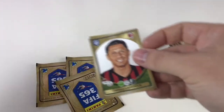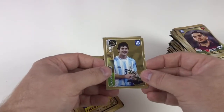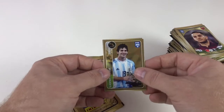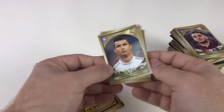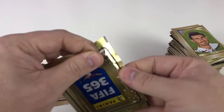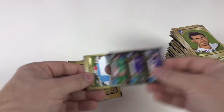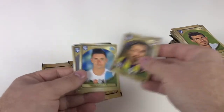Right, who have we got here? Oh, cool. Lionel Messi 2005. Look how young he looks there. That's awesome. That's funny. Ronaldo again. That was a good pack. Oh, I can't get over that Messi, he looks so young there. Wicked, we got another one of these triple stickers. That's awesome.